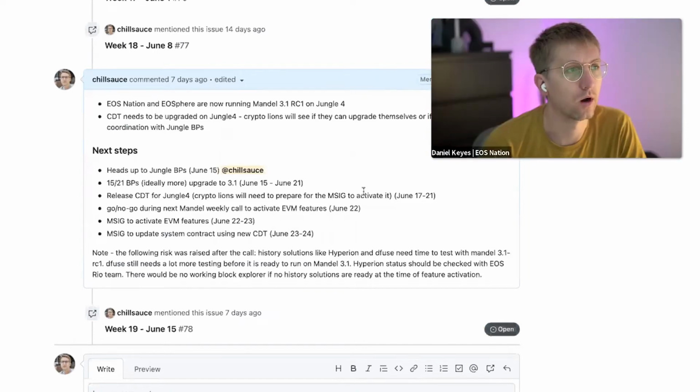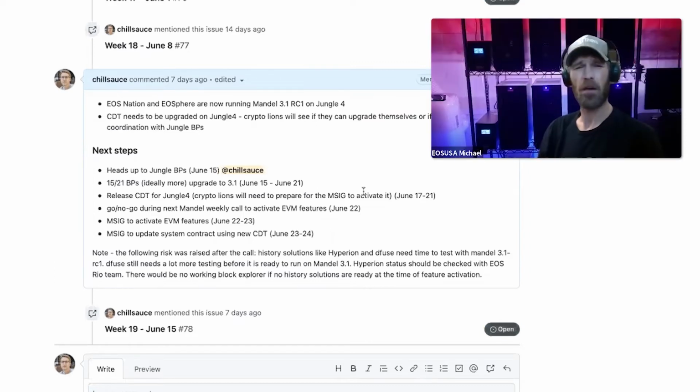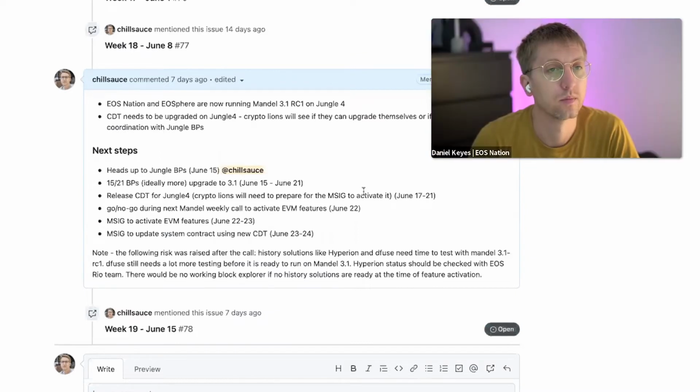We know that there's a lot of work on the diffuse side before diffuse will be working. So it's unlikely, when we activate, if there's a go in 2 weeks, that diffuse will be working on Jungle 4. To have block explorers working, we're going to need at least one working history solution, either Greymass, I forget what they call theirs now, or Hyperion, or even Stan has a new history solution. I don't know if it would work for block explorers, but that's the bigger concern. But I'll also say that may not be deal breaking enough to hold up the beta testing on the EVM intrinsics and whatnot, in my opinion.